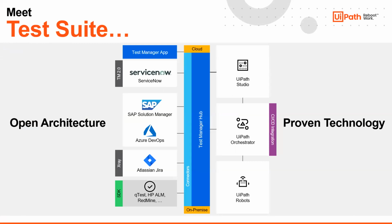And for doing this, we all know that UiPath is a platform that can help you automate the business processes. But to be able to do test automation, to be able to test both applications and automations, we needed to come up with a platform. It's a platform which is both open in nature, and also it has to be built on a proven technology, right?